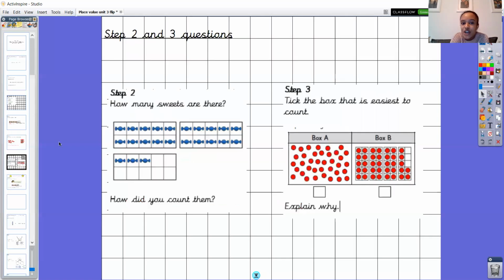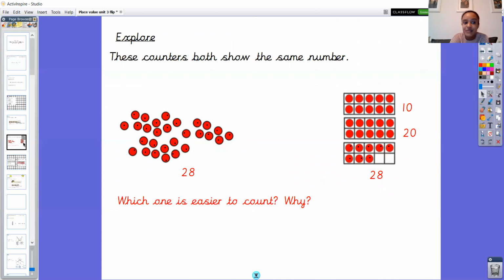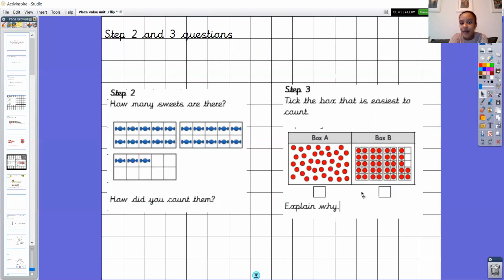So your step 2 and your step 3 questions: step 2 is how many sweets are there? This is one question per step. How many sweets are there and how did you count them? So you need to answer how many sweets there are and then you need to write underneath how you counted them. And step 3, it says tick the box, it's easier to count. So obviously you can't tick it, so you can write box A or box B and explain why. Just like I did with this last question, I said, I think this because I explained my thinking. That's what I need you to do for step 3. Okay, so 2 questions, step 2 and step 3.